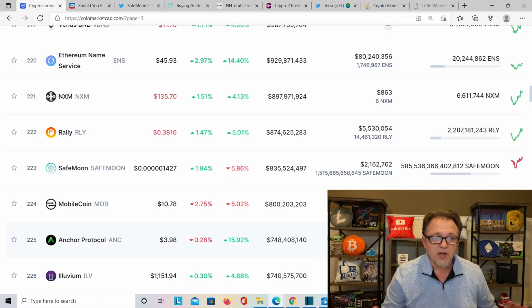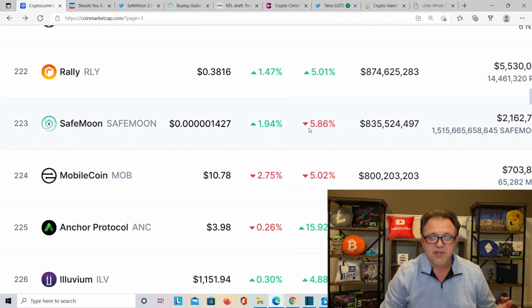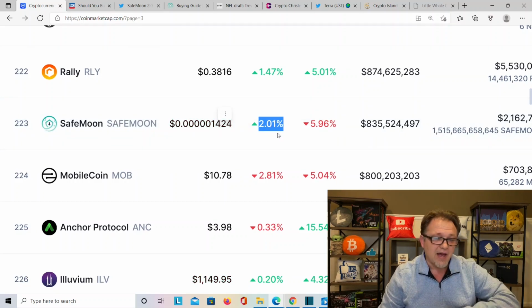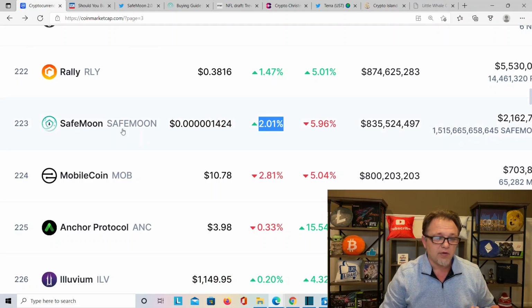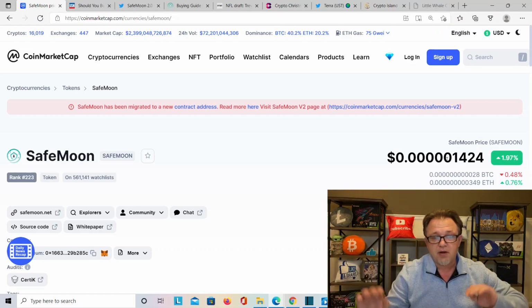All right, Safemoon on CoinMarketCap is number 223 right now. If you take a look, it's down about 5% in the last 7 days, but in the last 24 hours it's almost up 2%, 1.94. Now it is 2%, that quick. So it's down slightly, but up in the last 24 hours. Take a look over to the right here. We got 5 zeros and a 1424. We'll do a little price prediction a little bit later in the video.